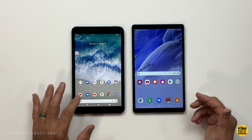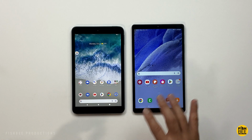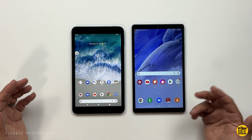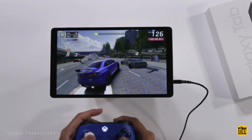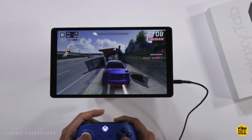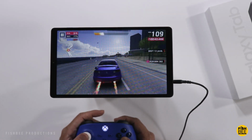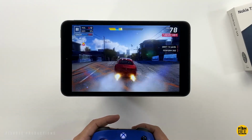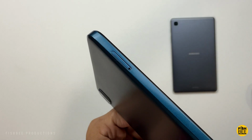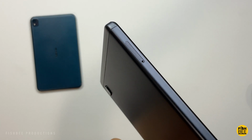The price on these two tablets is going to be about the same. $169 for the Nokia T10, $159 for the Galaxy Tab A7 Lite. The A7 Lite comes with 3 GB of RAM, 32 GB of storage, or you can also get 4 GB of RAM with 64 GB of storage. And then the Nokia T10 comes with 4 GB of RAM, 64 GB of storage. At least in the United States, I believe there's a 32 GB version available in other countries. You can also use a micro SD card in both tablets as well.